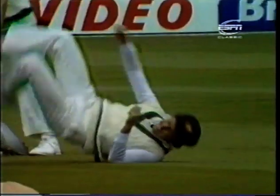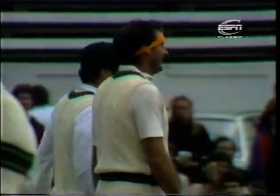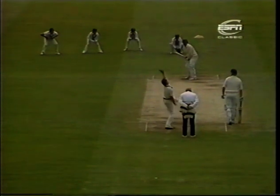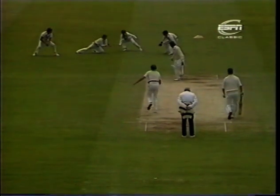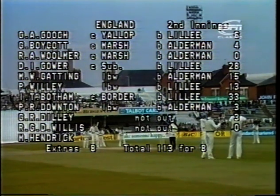Yes, a very fine catch indeed by Alan Border at second slip. Came to his left side, his strong side, and a vital catch to have taken that. Australia have held their close catches so much better than England so far, and that is the wicket they wanted. Ian Botham out for 33.